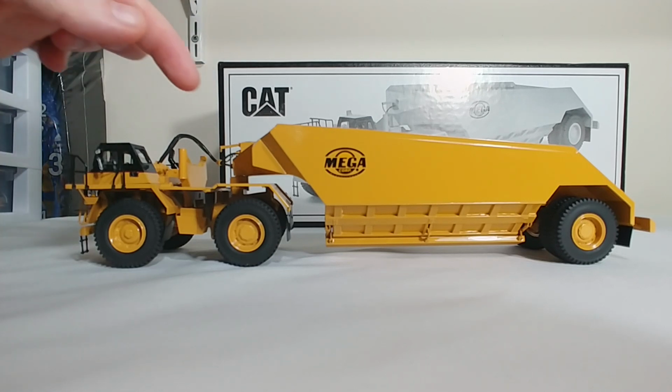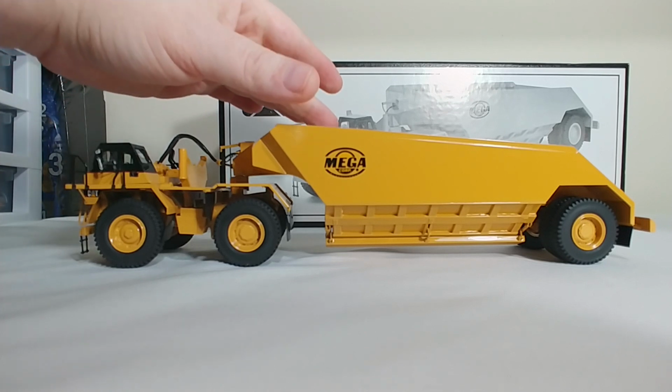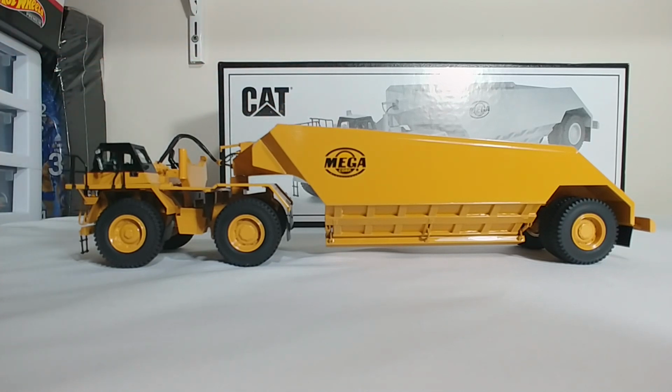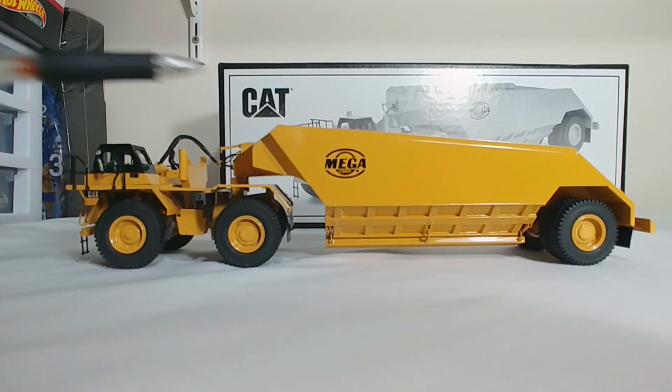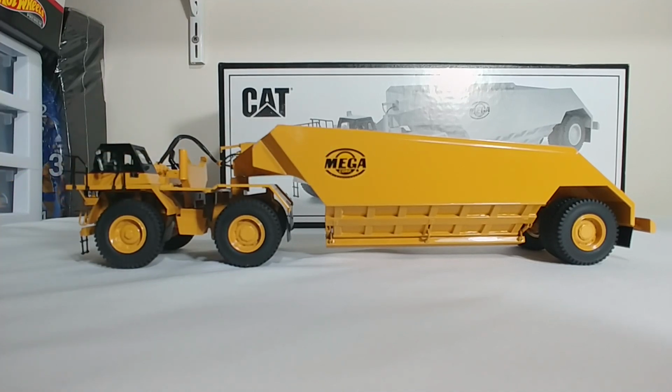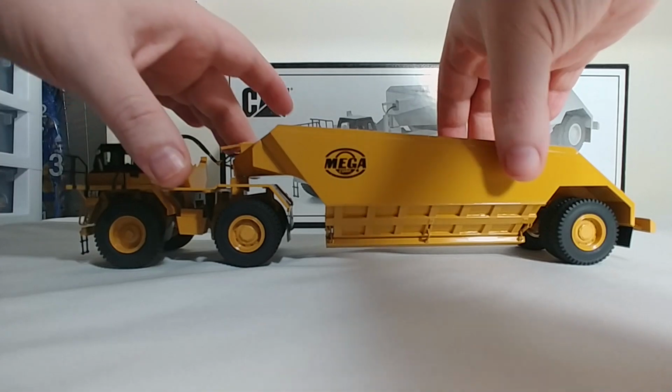It has the four-way hitch to haul the Mega Corporation dump trailer. These trailers are extremely popular in mines, for example, for hauling large amounts of coal or rock or whatever. And this is made by the Mega Corporation out of Albuquerque, which you can see on the logo there. Let's take a look at the packaging real quick.